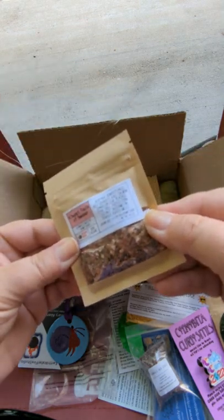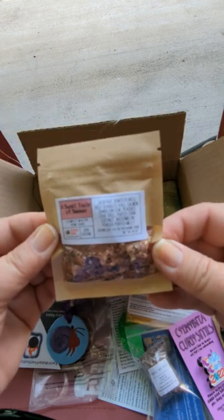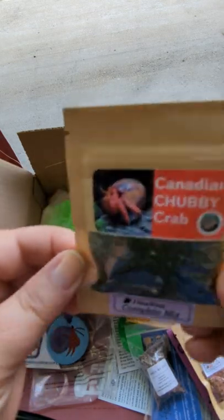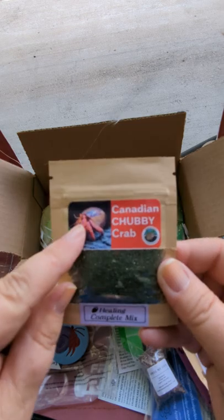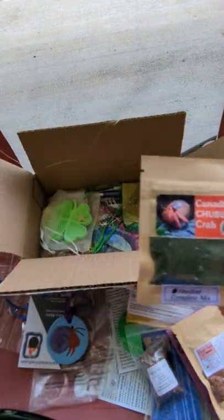A Sweet Taste of Summer from Hermit Grub. I hope you guys, this is focusing. I can't tell because I have my readers on. Another really popular shop. These guys are all amazing. They're approved sellers. Of course they're amazing. Every single one of them. Just because I don't rave in the moment I'm trying to hurry doesn't mean that they're not all fabulous. Canadian Chubby Crab. So if you're in Canada, a great source for healthy foods, nutritional mixes.